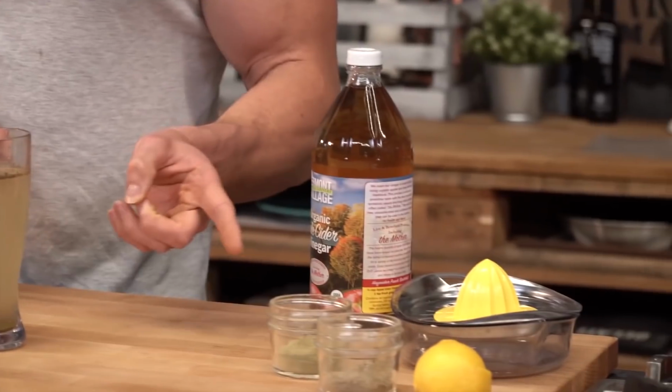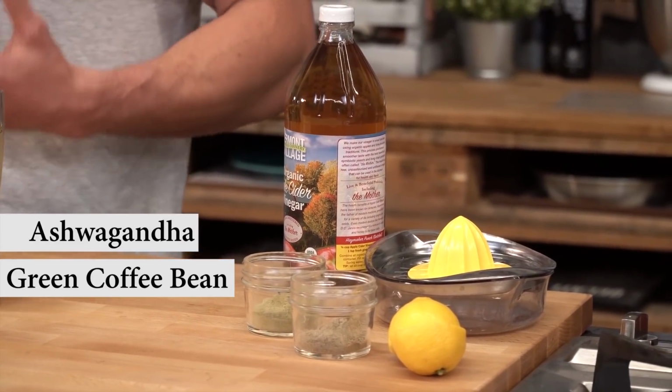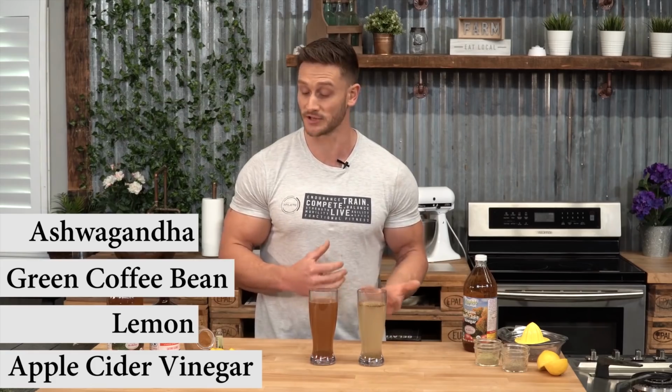So the morning drink utilizes ashwagandha, and it uses green coffee bean extract to help with energy, help with fat burning, but the ashwagandha helps with modulating mood and makes you feel a little bit more stable throughout the day. The lemon helps with digestion, also helps with fatty acid metabolism a little bit. And the apple cider vinegar, of course, stabilizes blood sugar and reduces hunger throughout the day.